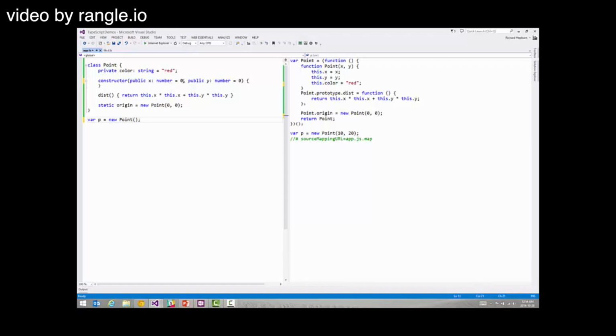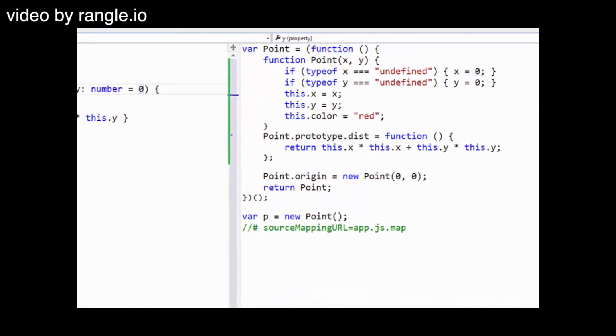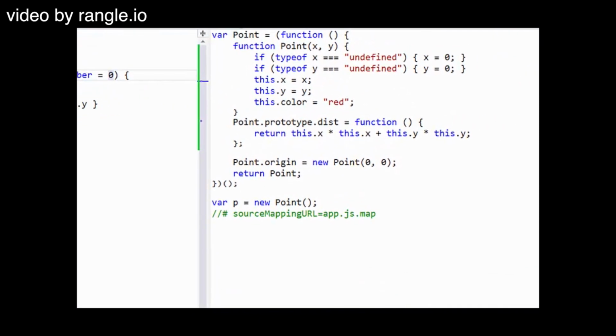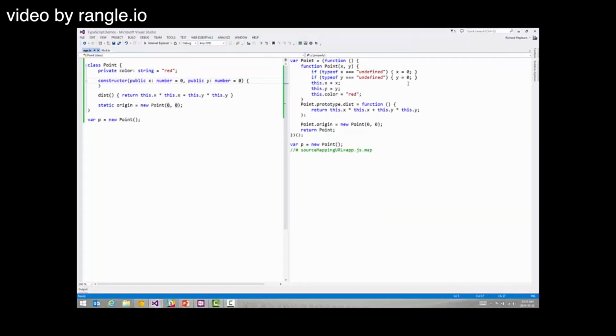So that's pretty handy. That's kind of cool. So there's even less code to write now. And if I generate this code, what you'll see on the right-hand side is now TypeScript has injected another couple of lines of code here that automatically check to see if X or Y are undefined, and if they are, then it just sets the default values here. So it's all kind of boilerplate stuff that you don't have to write anymore.